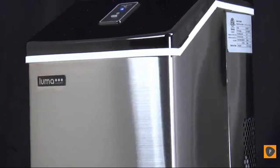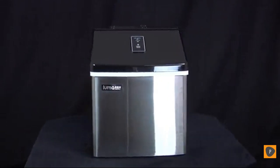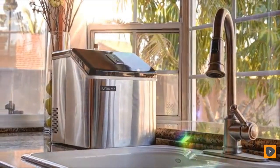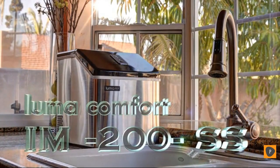Its stainless steel finish and elegant, top-notch design make it at home in any space. From entertaining to cocktail parties or the big game day, whatever the occasion, the LUMA Comfort IM200SS is an essential part of the home.